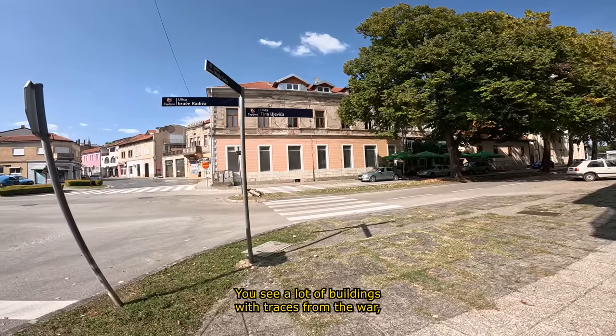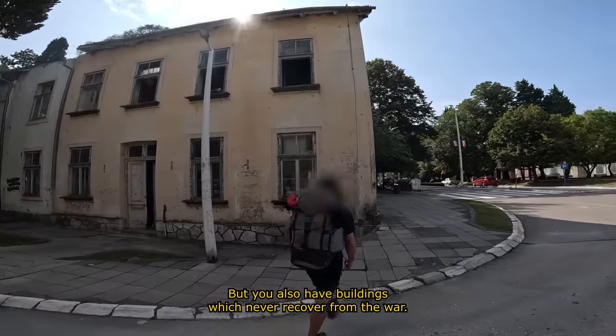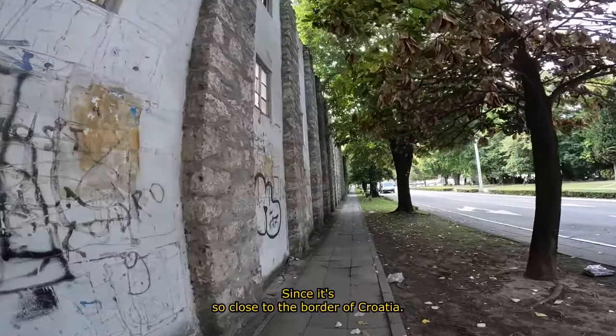You see a lot of buildings with traces from the war, but people already living in it or having a store in it or something. But, well, you also have buildings which never recovered from the war. Well, it makes sense. There was some fierce fighting in the stone since it's so close to the border of Croatia.